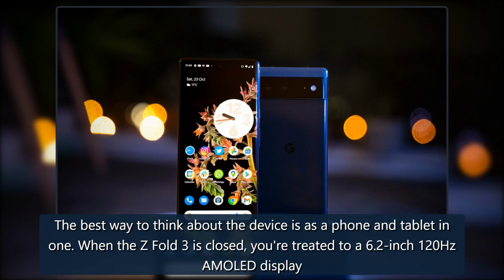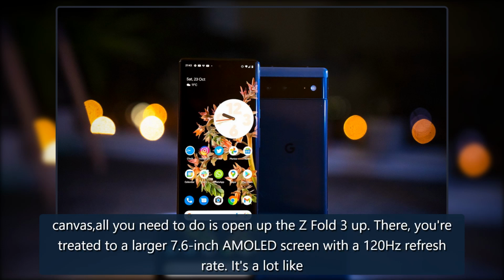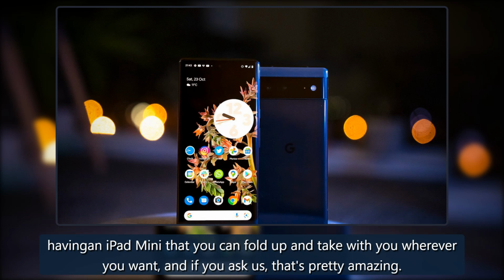When the Z Fold 3 is closed, you're treated to a 6.2-inch 120Hz AMOLED display that you can use for anything you'd like: checking email, scrolling through Twitter, watching YouTube videos, you name it. However, if you want a larger canvas, all you need to do is open the Z Fold 3 up. There, you're treated to a larger 7.6-inch AMOLED screen with a 120Hz refresh rate. It's a lot like having an iPad mini that you can fold up and take with you wherever you want, and if you ask us, that's pretty amazing.